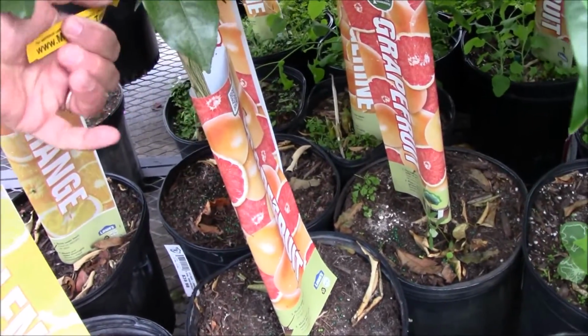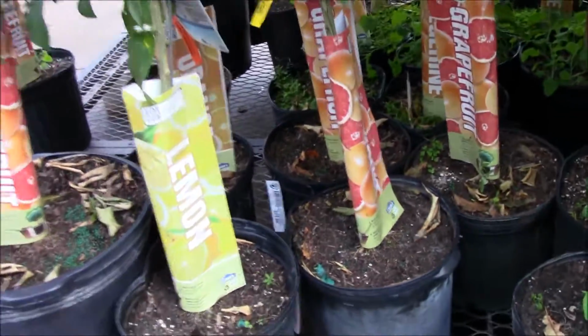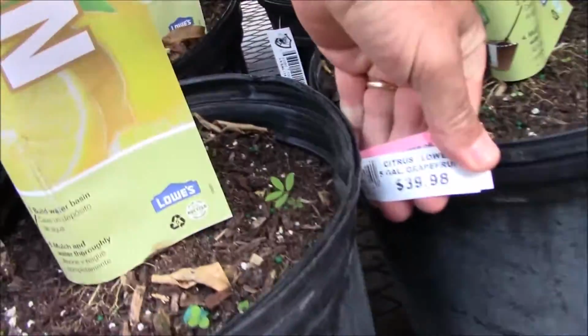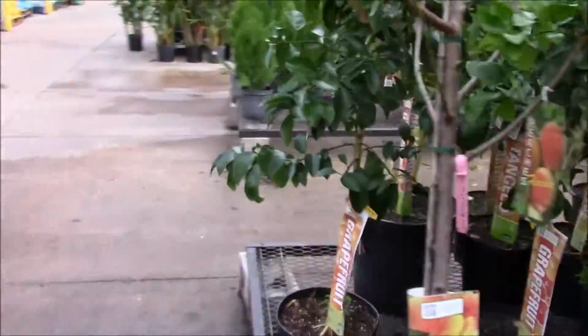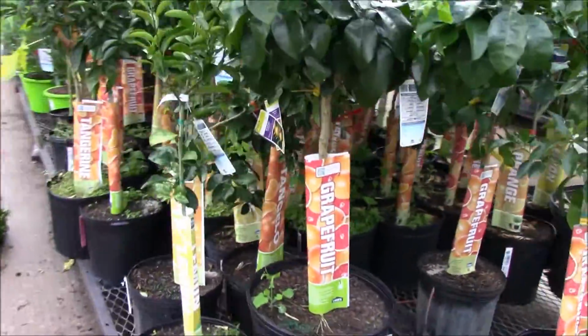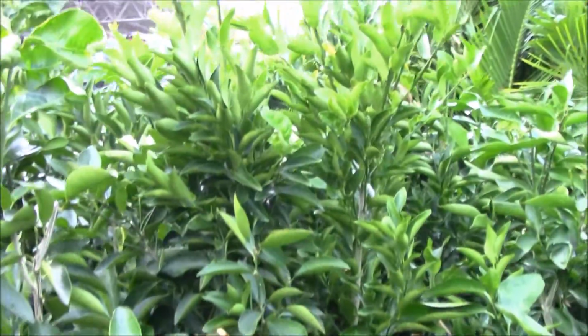What do you think? You want to get a citrus tree? They are, drum roll, $39. That's not too bad. That's about right. Some of these are pretty tall too. I have to find the one that's the Mac Daddy though, because I need the taller one. It's got to be up and above the level of, yeah, this one has hope.